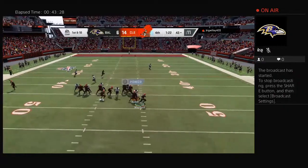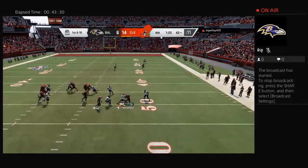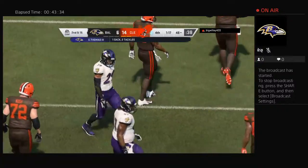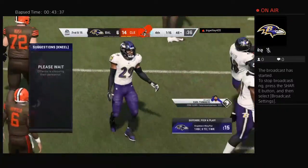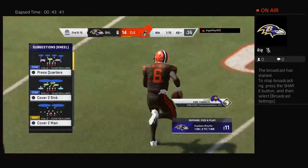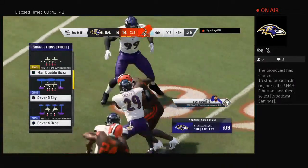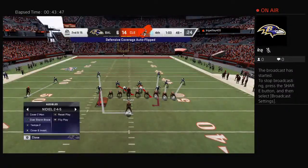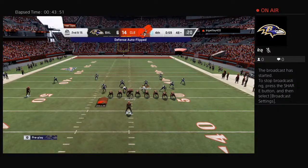Here's Mayfield. Flush to his right. And he can't get a throw away. He's taken down. It's a safety blitz and a sack for Earl Thomas. Brandon, that's just football 101. If you're out of the pocket, you've got to get rid of the football in this situation. You cannot take a sack in a 2-minute drill. Coming up now on a 2nd and 15 following that sack.